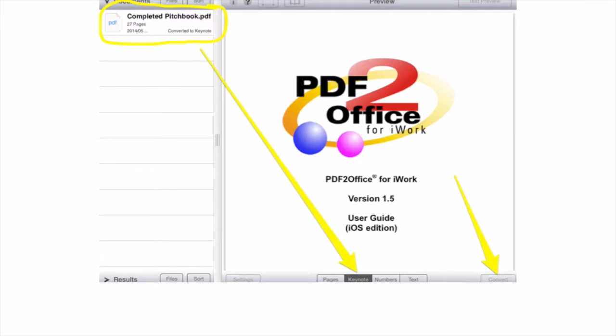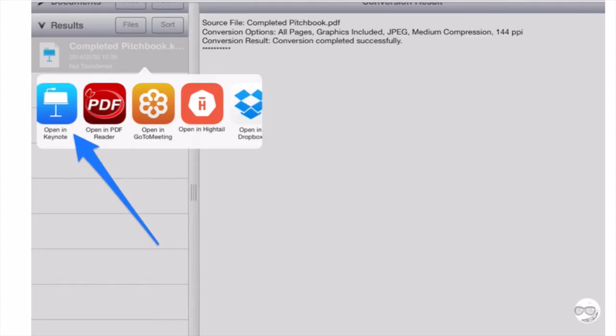After you do that, it takes you to this screen, and there on the top far left, you'll see is the pitch book. You highlight the pitch book, you just take your finger and tap it, and then you have at the bottom there, I have that first yellow arrow pointing to Keynote. You're going to want to select that middle one, hit that, and then hit the far right button, Convert. So that'll convert it into a Keynote format. Make sure you have a strong Wi-Fi connection. It'll take it a minute or two to convert it from a PDF into a Keynote.